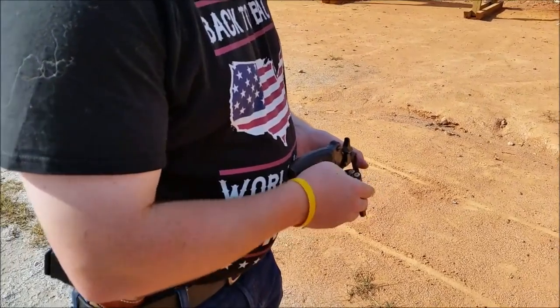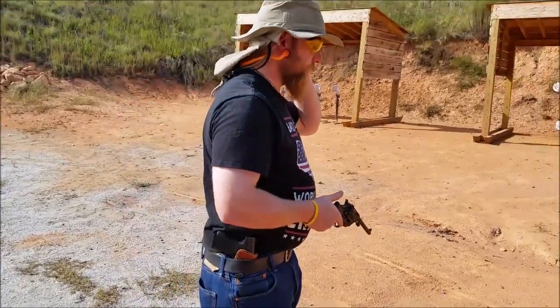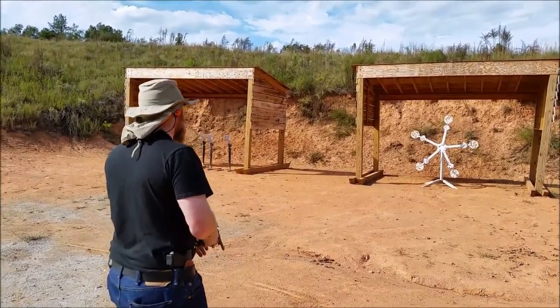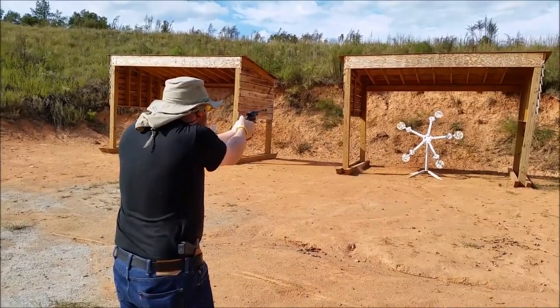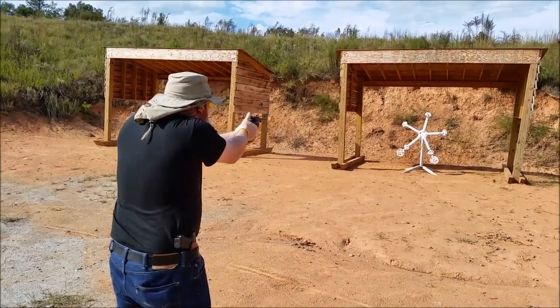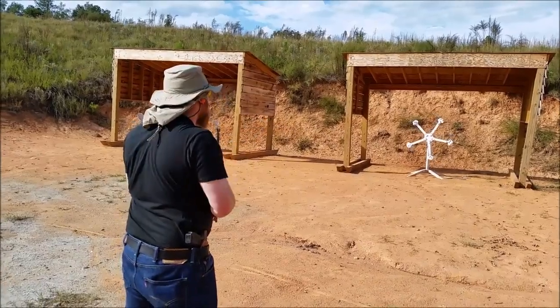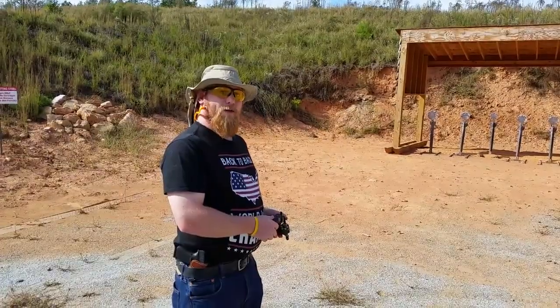5 and 6. Close her back up, close the loading gate, we're ready to go. Put my ears back on here, and let's see if we can clear a Texas Star. All right. That's pretty good. Very good, Frenchie.